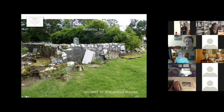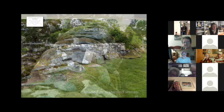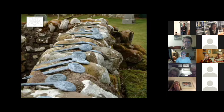You can see this problem with ivy. It's not normal ivy. It's called Atlantic ivy. It has completely covered the walls, and it's a problem. It has to be carefully removed. I think there have been attempts made to remove it in the past, but it's not just a process of pulling it off. It's got to be very carefully removed. I think these are plot markers. Again, someone can let me know later on.